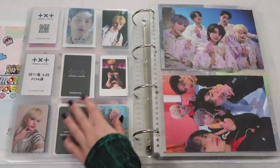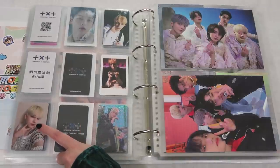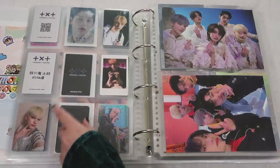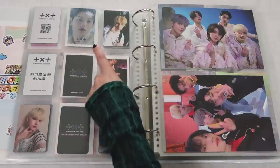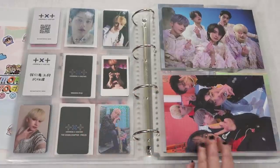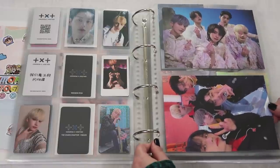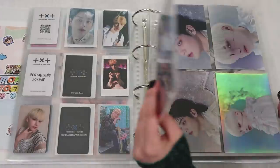And then I have some Kai equivalents on the back. My friend Bob sent me Kai's round 3 because he's really sweet. And then I pulled the Weverse pre-order benefit, and then I got the Yes24 and the Apple Music for Kai as well. But these are postcards that you got if you bought enough lucky draws at the stores.